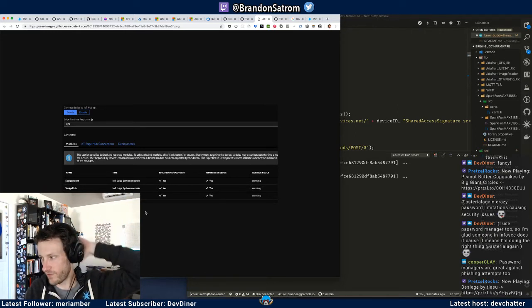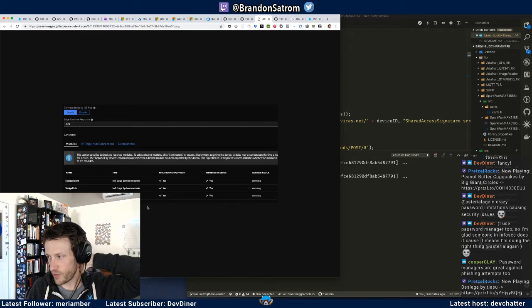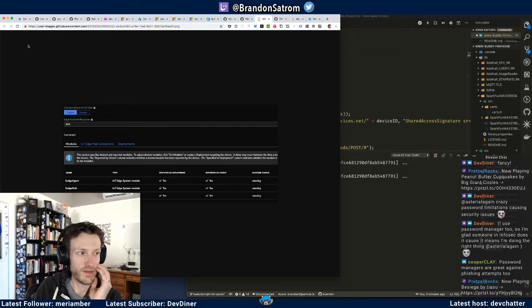So, Siva, if you're still hanging around, I would be curious here if this is indicative. I've seen a few mentions of, do I need to actually run a module? Do I need to have this device associated to a module in order for this to work? The docs didn't seem to suggest so, but maybe that's the case.